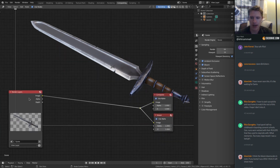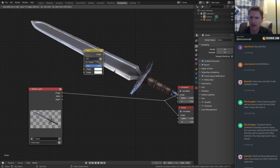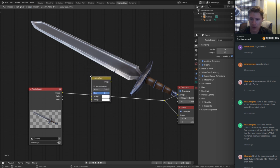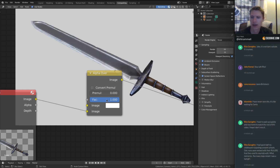All right, so the first thing I want to do is, again, add a color to the background. I'm going to hit Shift-A, add color, and not mix. I'm sorry, I don't want mix. I want color alpha over. Okay, so when I plug that in, I want to put my image on the second slot, which is going to be on top of the first slot.